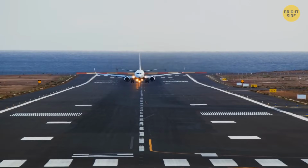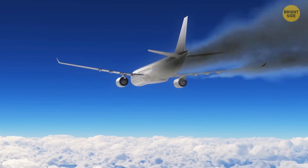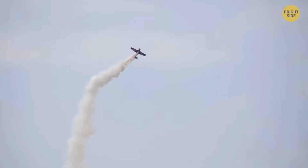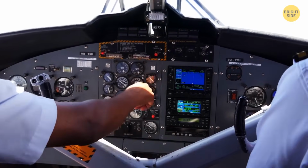Airplanes can operate with one engine, even during takeoff and landing. Both engines failing simultaneously is almost unheard of, but even then, a plane wouldn't drop from the sky like a rock. Pilots would have up to 20 minutes to find a suitable place to land.